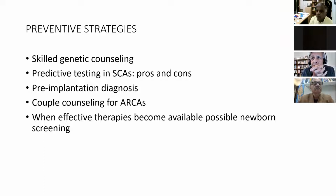So this requires skilled genetic testing and skilled counseling. So you have increasing availability of genetic tests, so you can make a precise diagnosis to do prevention. You really need to know, in a particular family, what is the disease that you have? What is the gene that is in the family? You cannot guess at it. You have to be really sure by doing DNA testing.